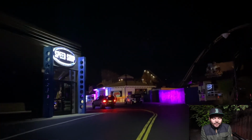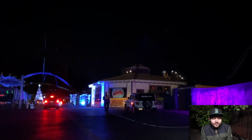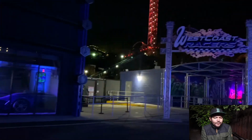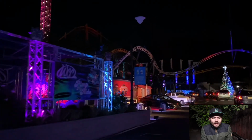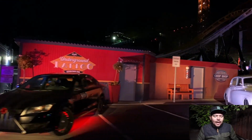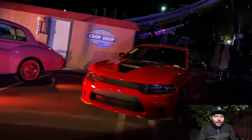And this one looks kind of quiet. Doesn't look like they put too many Christmas lights here in this section. But we got West Coast Customs here, showing off their awesome cars. And I believe that's actually a ride when the theme park is open. But look at the cars. They at least put some lights shining up at them. So, you know, that was pretty nice to see. That way we stay in the Christmas spirit while we enjoy these awesome looking cars.